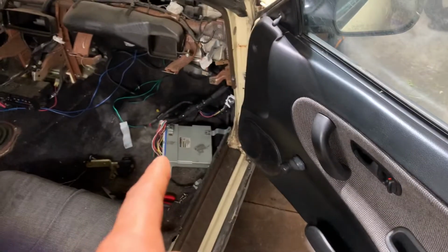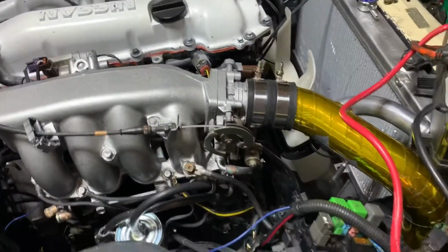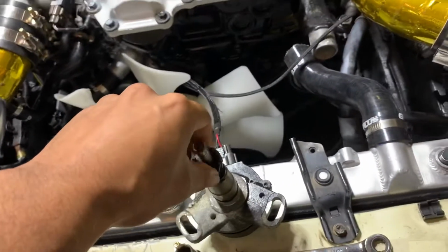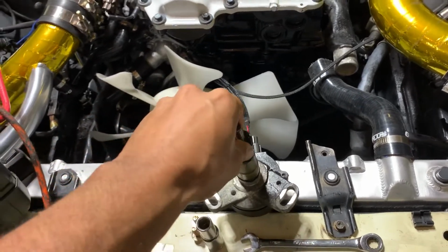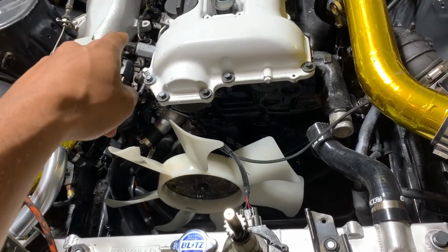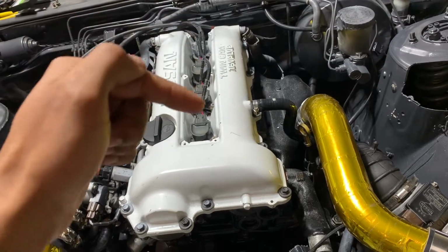So the ECU is what grounds them, I believe, and what sends the signal to the injectors. So I have that on order, another one of those, not new, obviously, because it's a 97 or 98. So I'm gonna try that. And hopefully that should work. If it doesn't work, then it's most likely this CAS unit. So when you spin it, you should hear the injectors clicking, and you should be hearing the spark sequence on each of the cylinders.